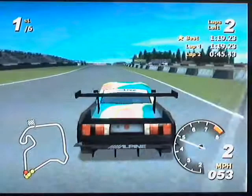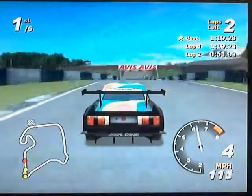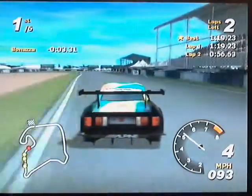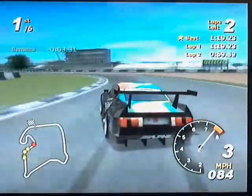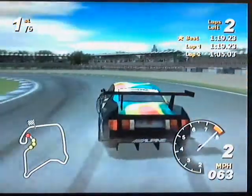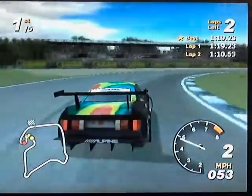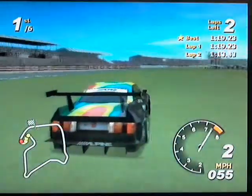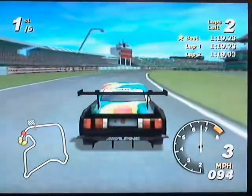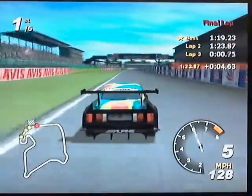Whoa, that was a spin out. That was me spinning out. I managed to control it somehow, some way. So yeah, I'm doing extremely shitty for some reason now. I'm going off road. I've lost time there, so yeah, no biggie. Just one lap to go.